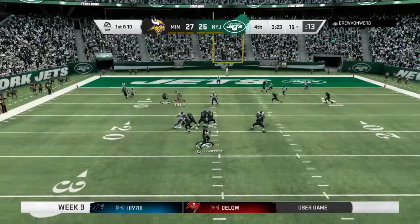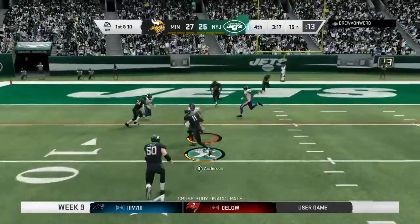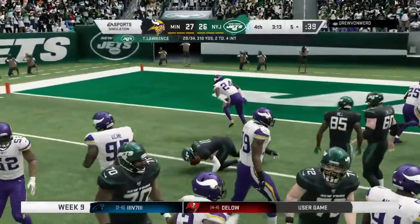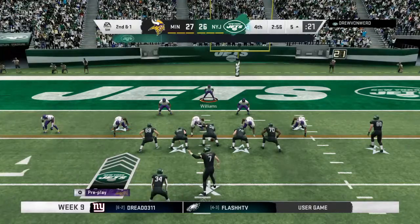From the gun, Lawrence. Steps away to his left. And Anderson's got it. And able to break one tackle, but then quickly brought down. But a nice little gain. Give him 9 there on the first down completion.